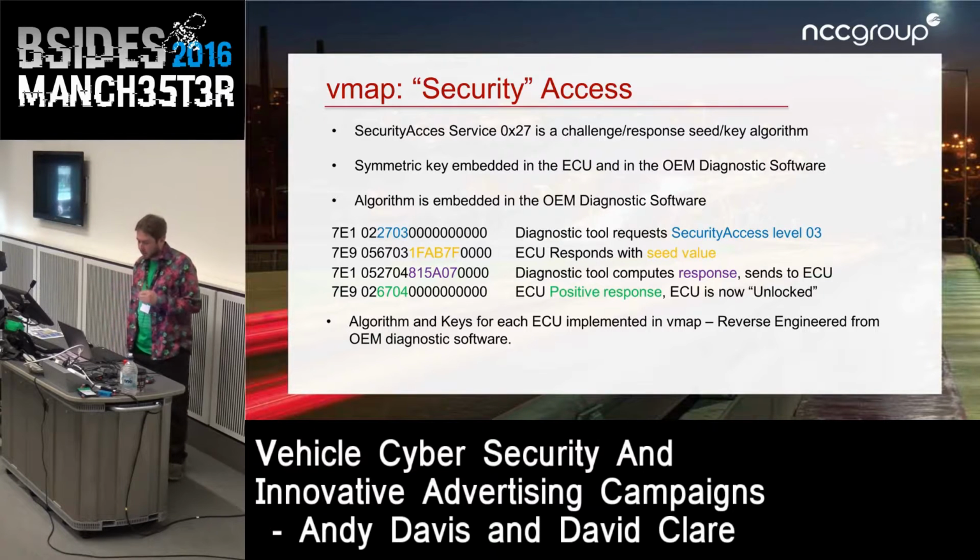So security access. Some of the services require a sort of authentication mechanism, and this works by having a symmetric key embedded in each ECU and a corresponding key embedded in the OEM diagnostic software that the manufacturers use to diagnose faults. It's a challenge response thing, so when the diagnostic tool gets plugged in, it asks the ECU for a seed value, and the ECU sends the seed back to the diagnostic software, and the diagnostic software will have a copy of the algorithm for that manufacturer, and it will put the seed together with a key, this symmetric key, which is also for the ECU, together into the algorithm, and out comes the response.